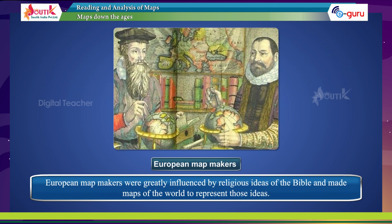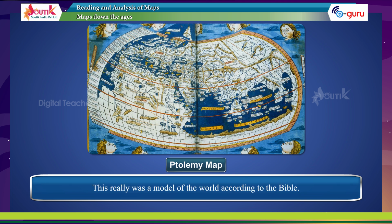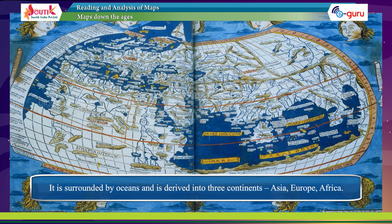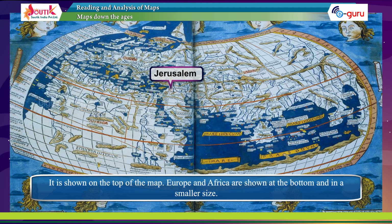Before they discovered the books of Ptolemy, European map makers were greatly influenced by religious ideas of the Bible and made maps of the world to represent those ideas. This really was a model of the world according to the Bible. It is surrounded by oceans and is divided into 3 continents: Asia, Europe, and Africa. Asia was considered the largest and the most important as it had Jerusalem, which was the birthplace of Jesus Christ. It is shown on the top of the map. Europe and Africa are shown at the bottom and in a smaller size.